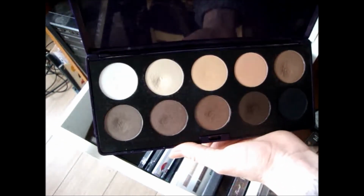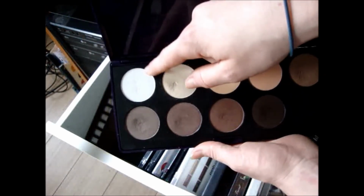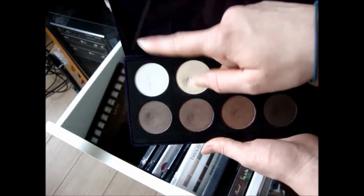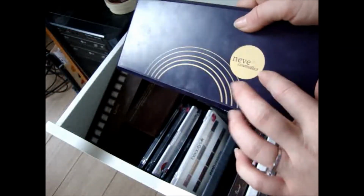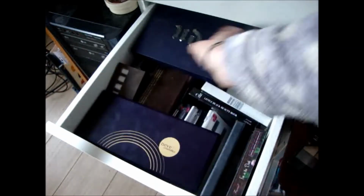But this is amazing. And each one of these pans, if you finish the colour, you can take it out and buy a refill for it. So essentially you can make your own palette as well. So that is Nev Cosmetics, and they are amazing.